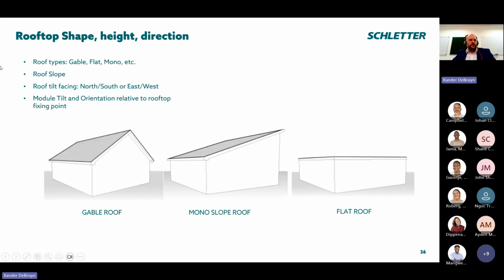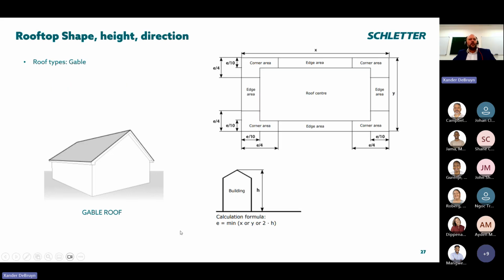Okay, so the roof shape also does affect what forces we're talking about. I'll give you an example now just from a gable roof. Industrial roofs tend to be monoslope, with slightly different edge and corner zones. And flat roof systems as well. I want to do an entire webinar just on that, in terms of different ballasting methods and east-west systems and so on, and have a look at what's possible there.